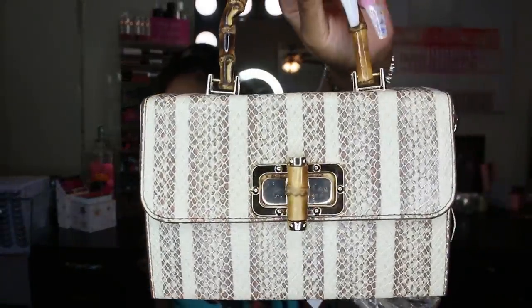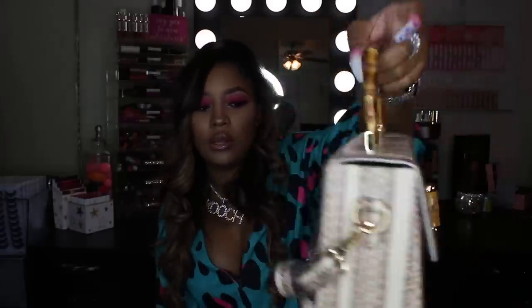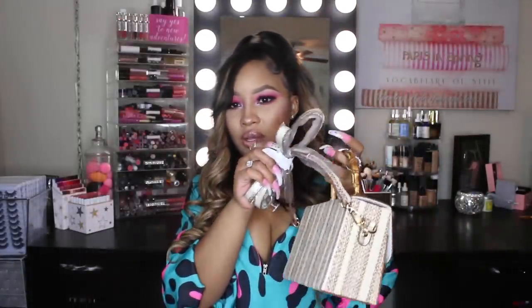So yeah, this is this one. This is really cute, and it's like snake print, and then you have this bamboo type handle, and then you also have the longer strap as well. So this is super cute. I could totally see her wearing this to church, but you know, she can't go to church right now with everything that's going on. But yeah, this is cute.